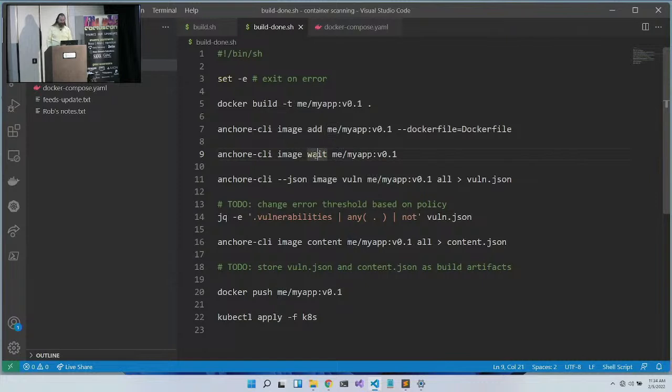So I'm waiting for those results. Yeah, the build is spinning for some time. So maybe I do this, and then I kick off all of my integration tests, all my Cypress tests, all my SonarQube tests, and then I wait. That could be cool. Okay, so once I've waited, once it's finished, it's gotten the results, I'm going to grab the list of vulnerabilities and stick it in this vuln.json file. That's my list of vulnerabilities.